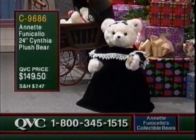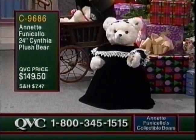And she truly is the most elegant bear in the collection. She is from the Elegant series for $149.50. She is extremely soft on the acrylic fur. She is dressed elegantly. I'm going to tell you later on, as we get to her, what I plan to do with her for my Christmas decorations in my home. C9686 is the item number, limited edition of 2,500, fully jointed.